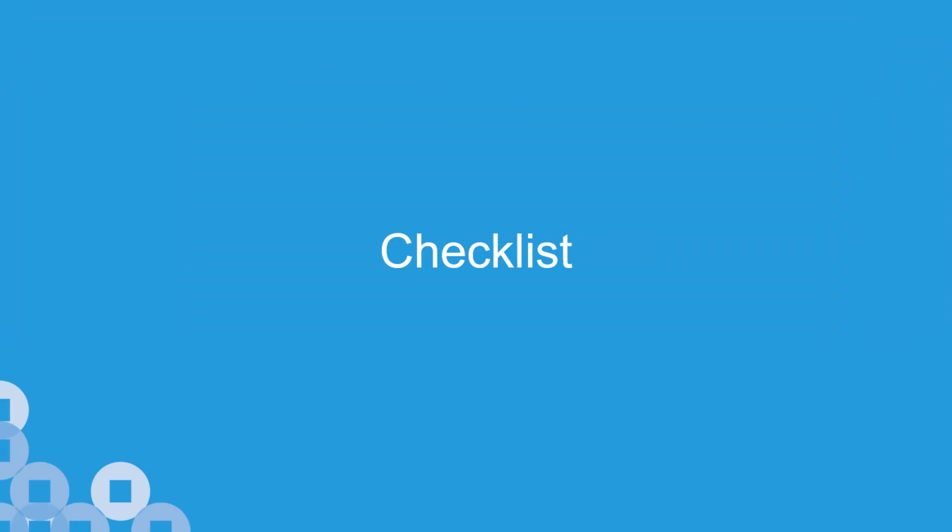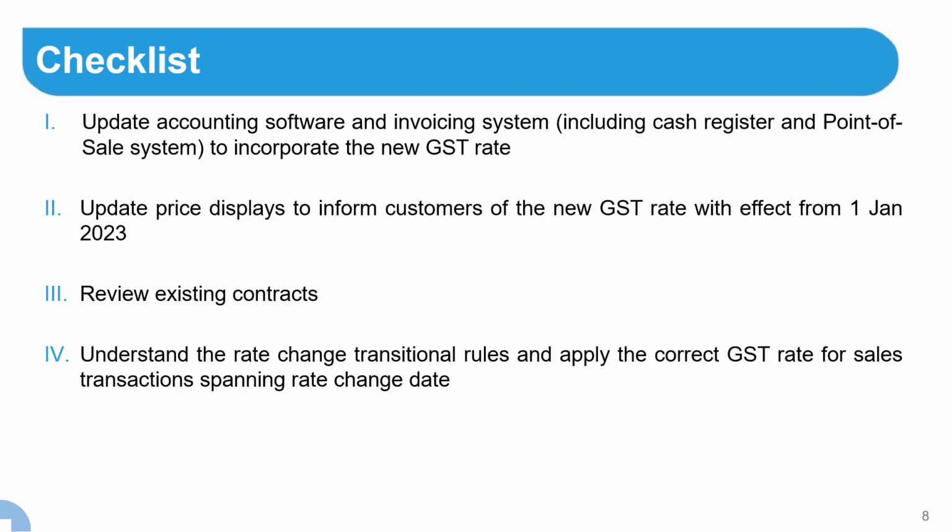We will now move on to our second agenda item, the checklist of things that GST registered businesses need to take note of to prepare for the rate change. There are generally four areas that every GST registered business should start work on early. You need to update your accounting software and invoicing system, including your cash register and point of sale system to incorporate the new GST rate.